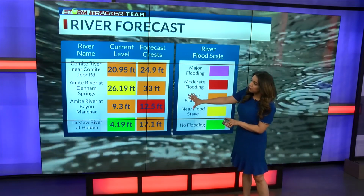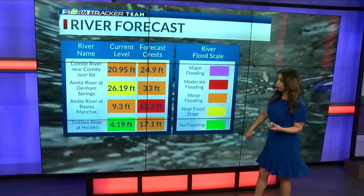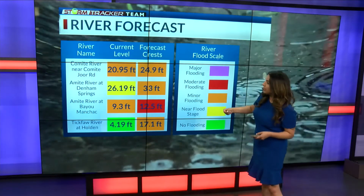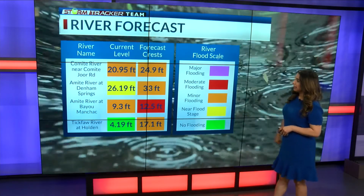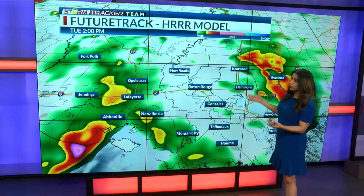And then the river forecast, so the Amite River at Bayou Manchac is expected to reach moderate flood stage in the coming days. And the Comite River and then the Amite at Denham Springs will reach minor flood stage if they're not already. So again, these numbers will likely climb, especially if we get some of these thunderstorms and slow moving thunderstorms parked over the area.